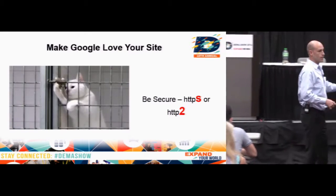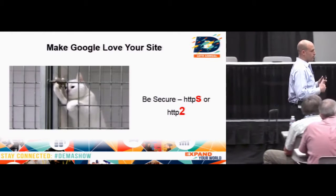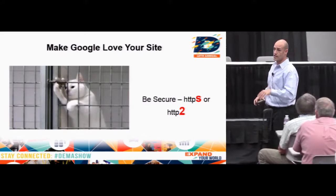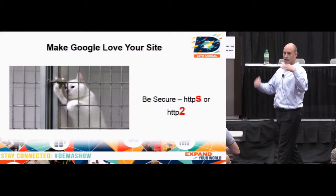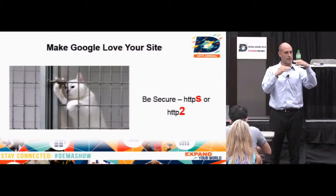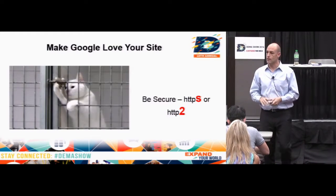HTTPS is baseline. If you have HTTP, you at the very minimum need to upgrade to HTTPS yesterday because you're being penalized if you have it. Which means if your competitor has HTTPS and you're equal, you're not equal with your competitor anymore. He has a leg above you. Any questions about this topic?